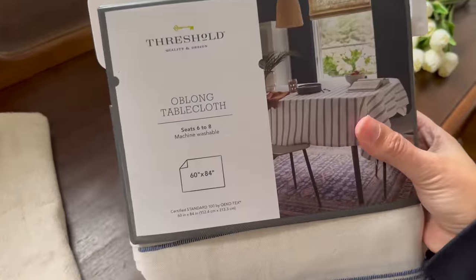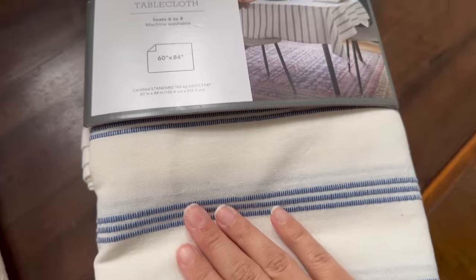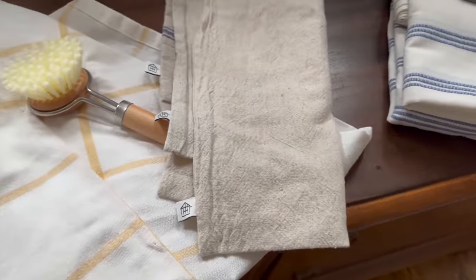So I knew I wanted to do a tablecloth. The tablecloth is just from Target and very inexpensive, but I think it's beautiful. It's giving me the very country European farmhouse feel that I'm going for in there.